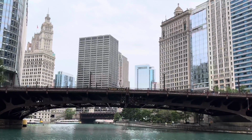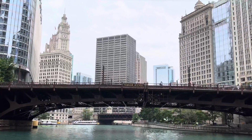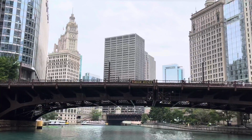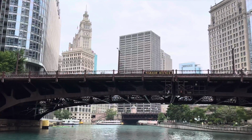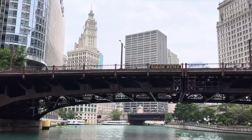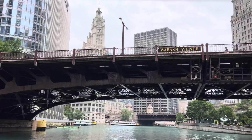Tall, skinny white tower looks like a rocket ship. That's the Mather Tower from 1923. It was home to the Mather Stock Car Company. Two doors down, limestone structure with the cupola up at the top. That is the London Guarantee and Accident building from 1928. Today it's home to the London House Hotel. They added that glass addition in 2016.